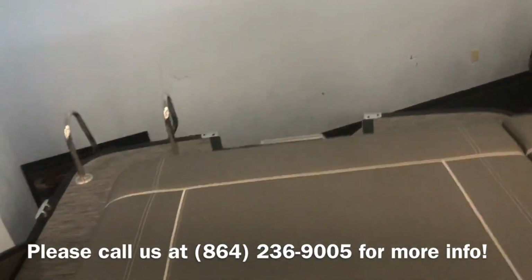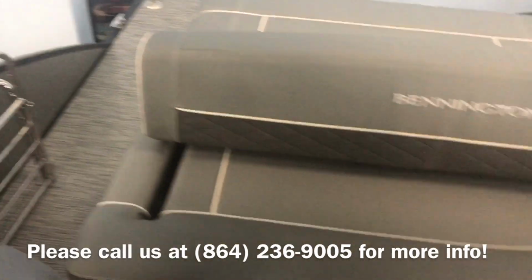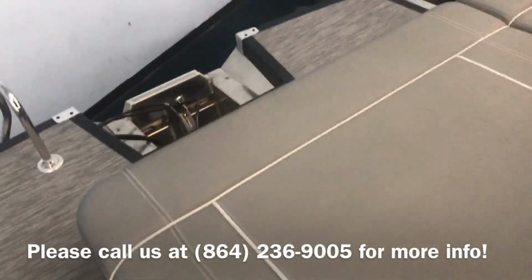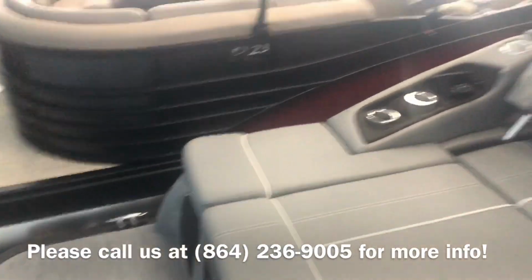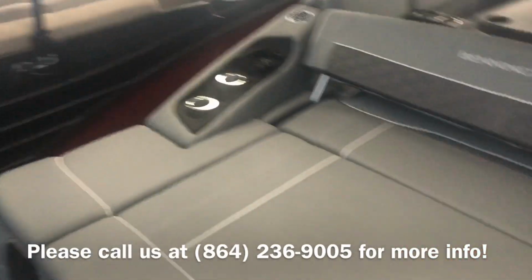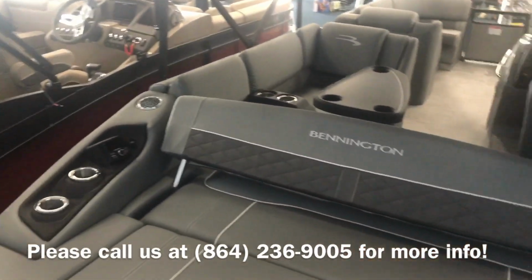Then this is really cool. It's called the swingback, so it flips here. You can sit inside the boat, control the stereos from back here, come around here, flip this back, and it's got the nice flip back seating from over here, and big sun pad. This is all storage under here, control the stereo.